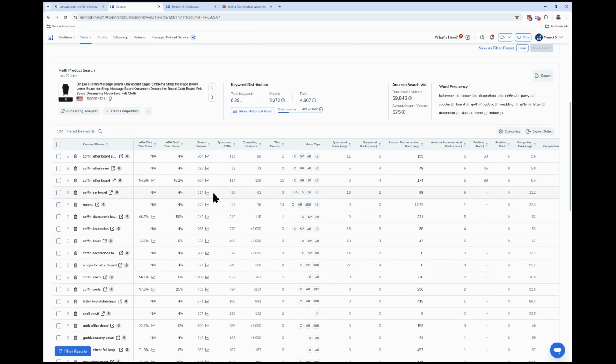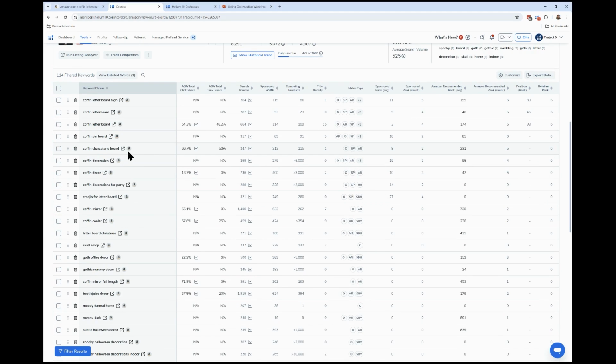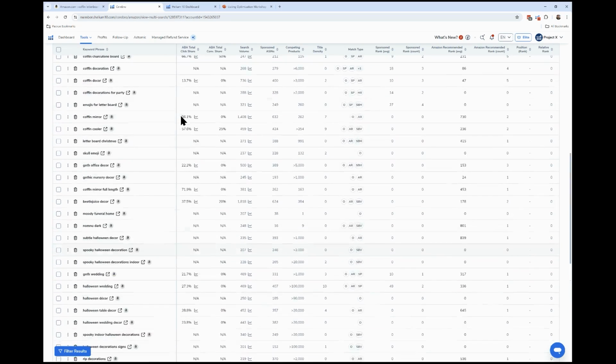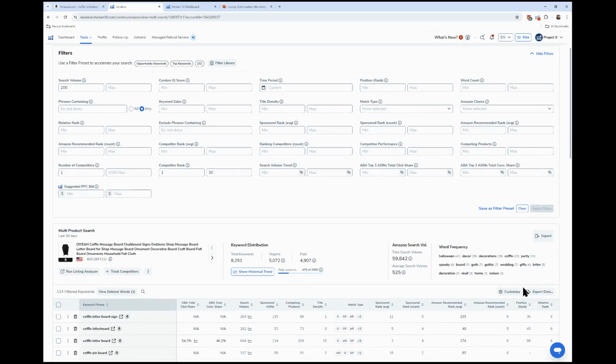And so I have a whole bunch of keywords that have come up here. You can see some of these: coffin letterboard sign. Here's a keyword that's a brand name. I always delete those. I don't want brand names on here, because it's against Amazon terms of service to put brand names in your listing. So I probably should take a lot more time to see if there are any other brand names, but let's just go with this as is. Again, we have videos with very detailed strategy on keyword research, but you can watch those. We're just going to pretend that we already vetted all of these keywords. So now I'm going to export this to the clipboard.